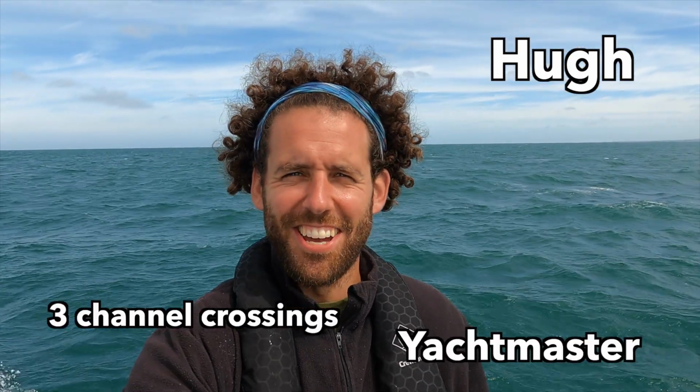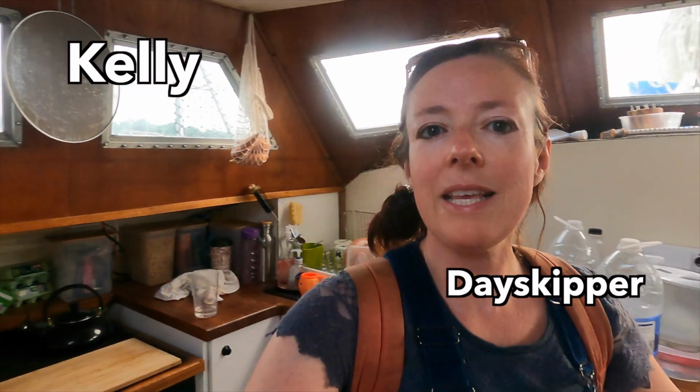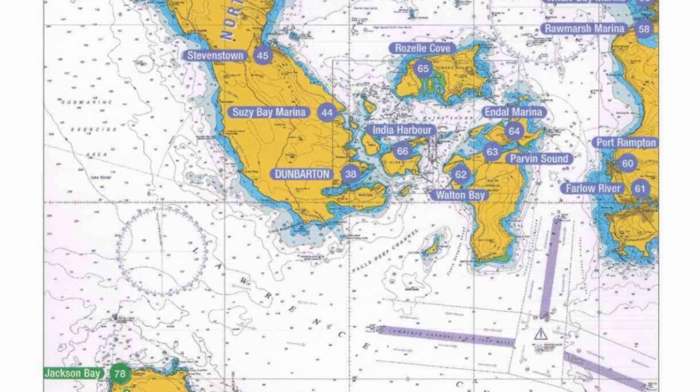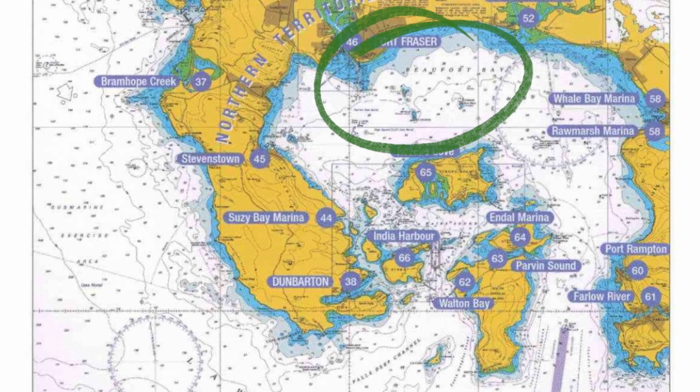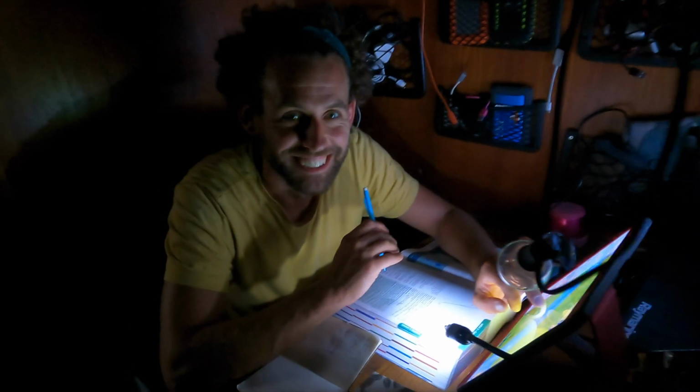Hugh, our captain, and my husband, has crossed three times, so we were in good hands. I am a mere day skipper with a Yachtmaster theory, and up until this trip I had only passage planned around the fictitious Port Fraser. I set about making a real passage plan. Hugh had already done one, so there was no pressure for me to get it right first time.